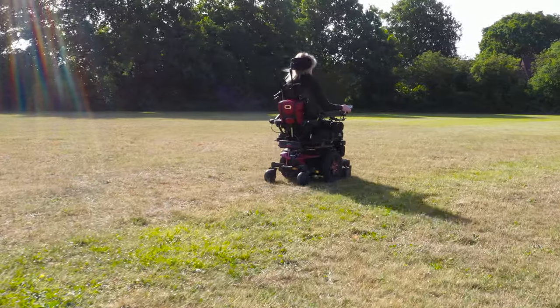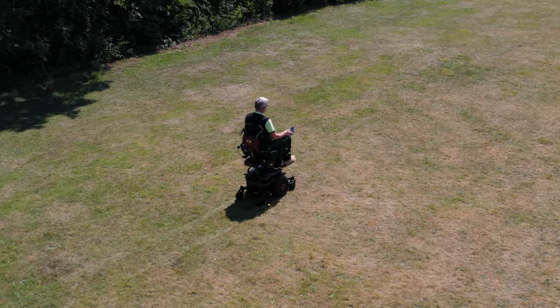As you can see, the Quantum Edge 3 is quite happy driving around in a park environment.